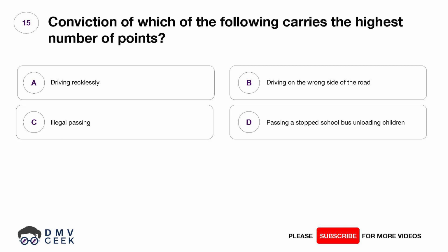Question 15. Conviction of which of the following carries the highest number of points? A. Driving recklessly. B. Driving on the wrong side of the road. C. Illegal passing. D. Passing a stopped school bus unloading children.